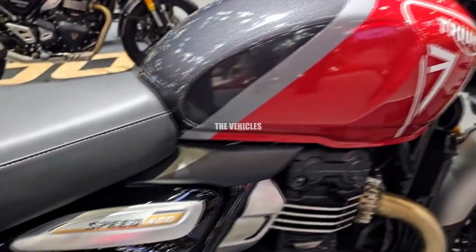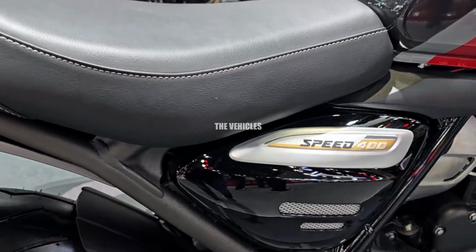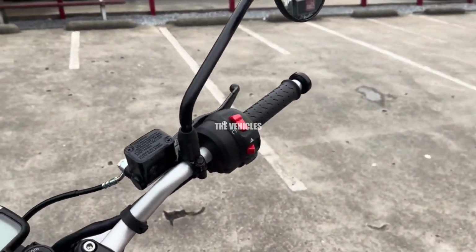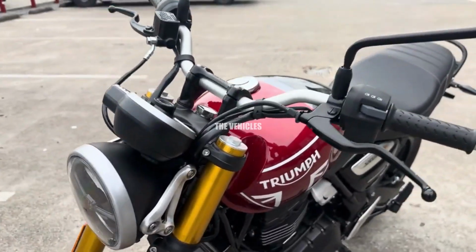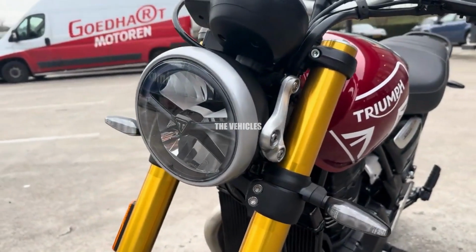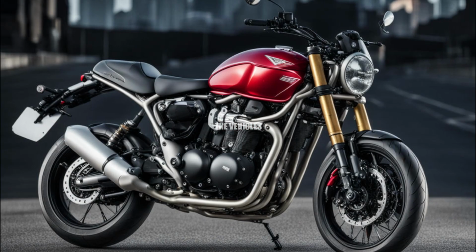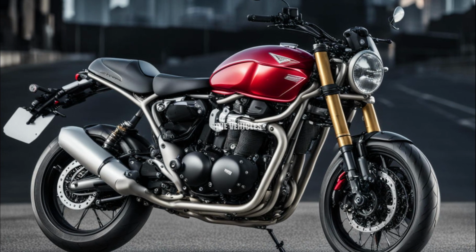The engine's design, which includes machined cooling fins and black powder-coated engine casings, is reminiscent of Triumph's larger 900 and 1200 twins. Choose from three eye-catching color combinations for this contemporary classic: Phantom Black, Carnival Red, and Caspian Blue. This gives riders the freedom to express their unique sense of style.